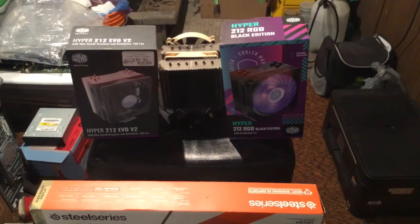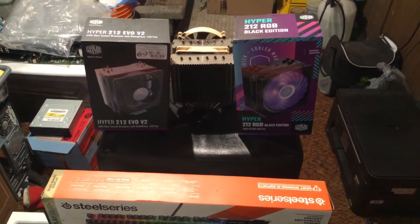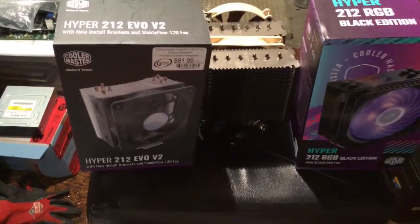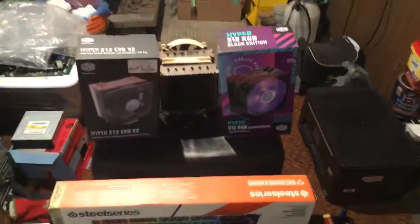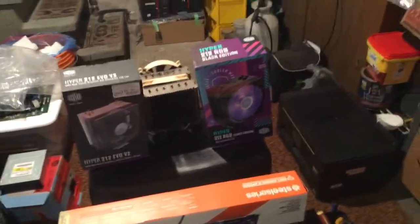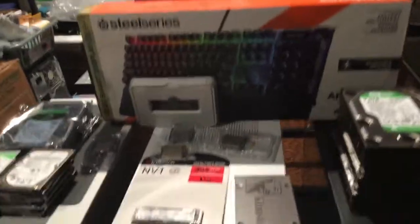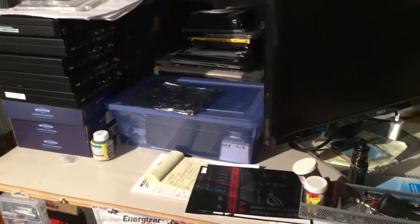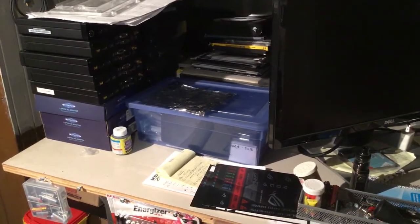CPU coolers. I really like the Hyper 212s, especially the black edition, because it's got the RGB. It looks really nice. And then I've used that Noctua cooler on another machine in the past, so I really like the Noctua cooler. So I got one of those. I think I traded that for something. I can't remember. Okay, and there's obviously more, and I will walk through it here. And that's up here. These are all tiny pieces. My RAM is in this little blue box, so there's quite a bit of RAM too, all DDR4 that I've picked up.